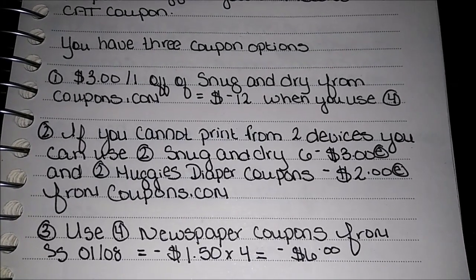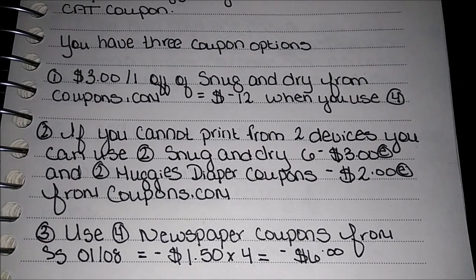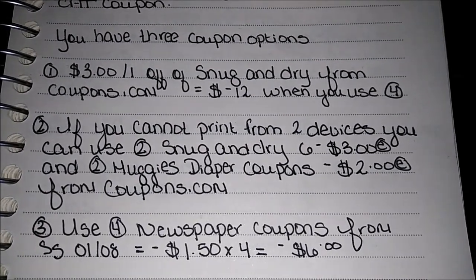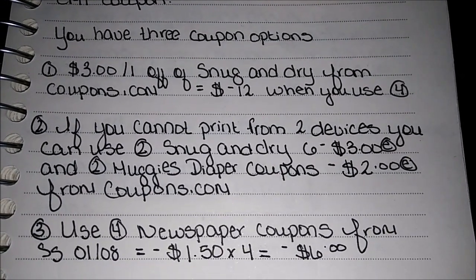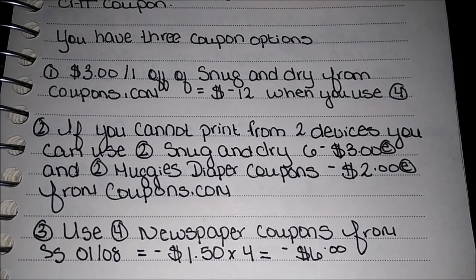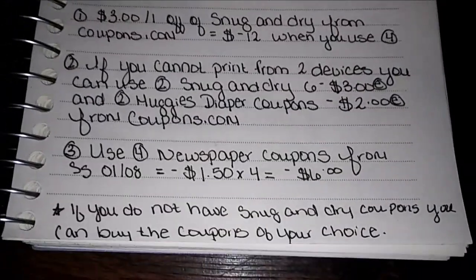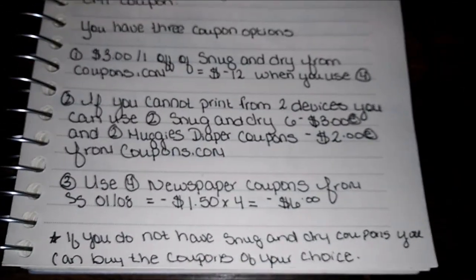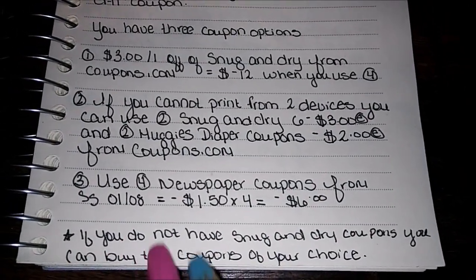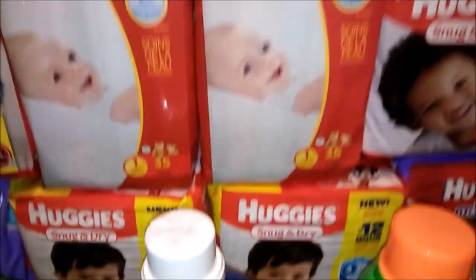So you'd use 4 newspaper coupons from Smart Source 0108, and that's going to be $1.50 off times 4, which would equal $6 off. So we see a drastic difference, a 50% difference, from using the Snug and Dry down to the $1.50. Okay. So if you do not have any Snug and Dry coupons, you can get whatever Huggies diapers of your choice.